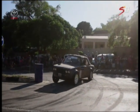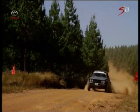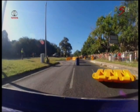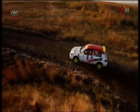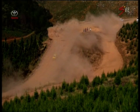Some of the stars in this competitive category include Brian and Keith Hine in a classic Datsun SSS Coupe. Tussling with the Hines in the NRC 2 class are Roelof Kurte and his navigator Rikus Fourie, and the Toyota of Jaco and George Baker. The NRC2 class is a highly competitive one, but also a very diverse one.